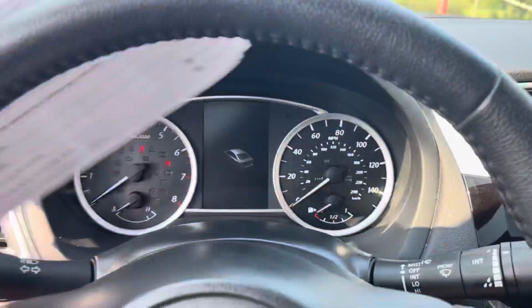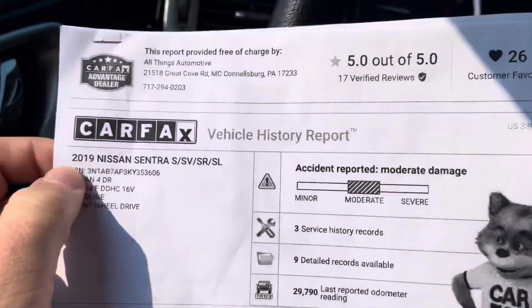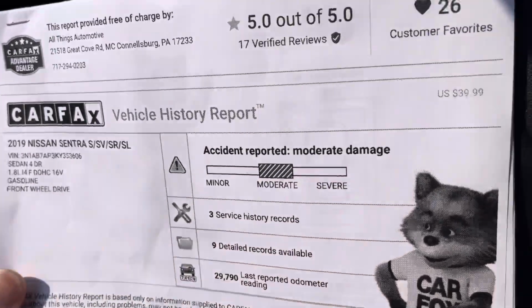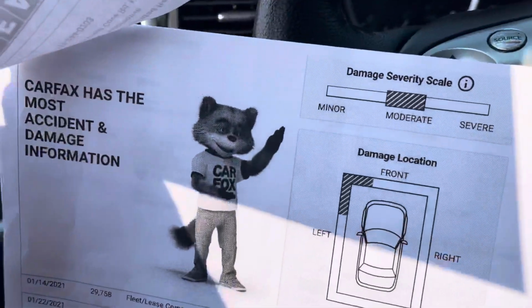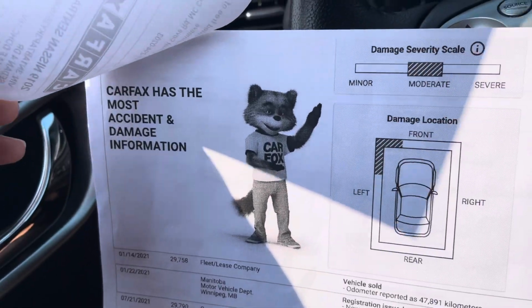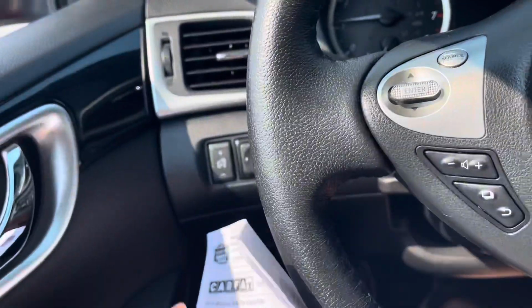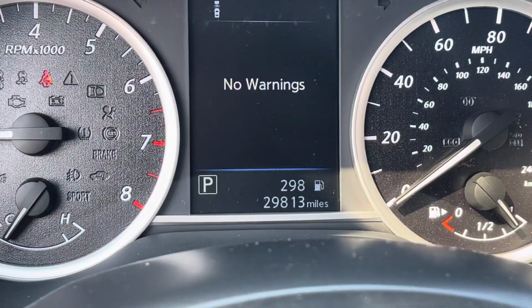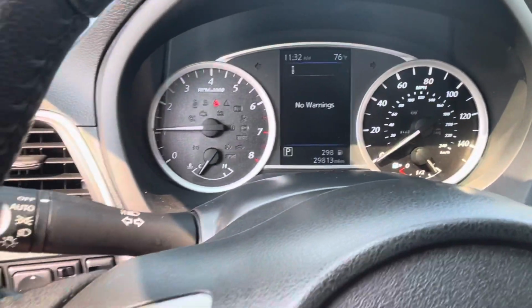So let's get into the Carfax, guys. Because we are transparent and up front here at All Things Automotive, it does have a moderate accident, so we'll take a look at that. Looks like front left here, but it is repaired and checked over by our mechanics, so everything is good to go, so you can buy with confidence here. Just under 30,000 miles on the 19 Sentra.